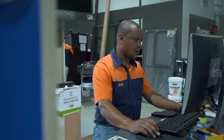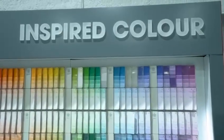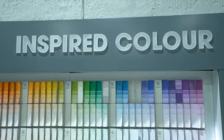What makes it the best store in Phalaborwa to buy Plascon products is the service that you will get from us as the sales reps. I will say Plascon is a very wonderful product. It serves a very, very good quality and it's very durable. So that's what makes it the best.